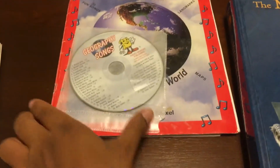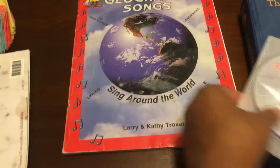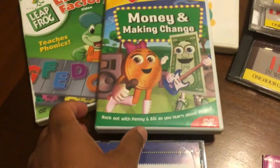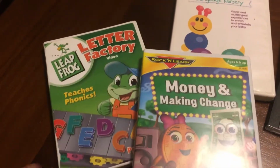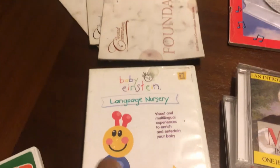Geography songs is another great one. They go through all the countries, and they have their little songs and ditties on that. This is great. Abeka. This is a nice one. It's just phonics sounds on CD. You have Money and Change, LeapFrog Letter Factory. This was a gift from a dear friend of mine. Love it. Baby Einstein has some great CDs also.